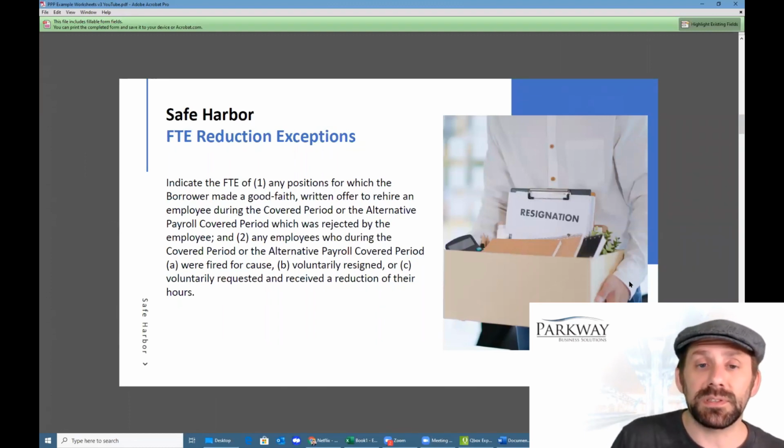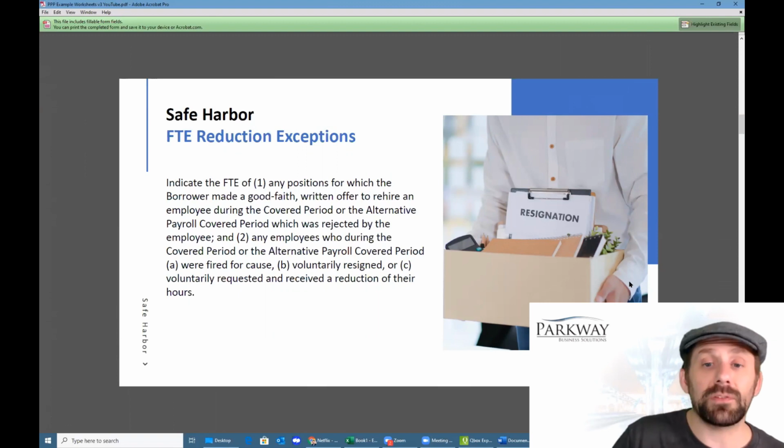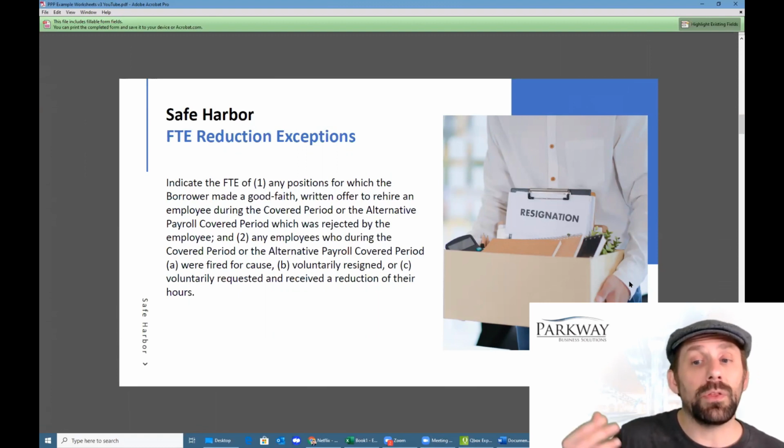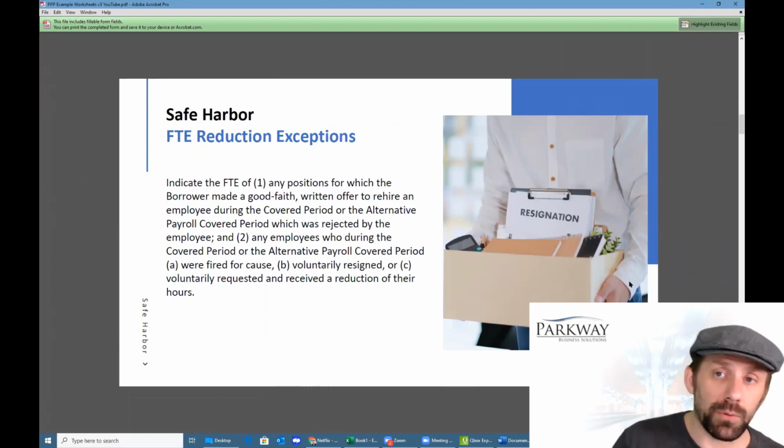They introduced the safe harbor FTE reduction exceptions. And basically what it's saying is if the borrower makes in good faith, in writing, very important, in writing, an offer to rehire the employee during the covered period or the alternative payroll covered period, which was rejected by the employee, or if during that period of time they were fired with cause or voluntarily resigned, you actually will be exempt from the reduction for that specific employee.